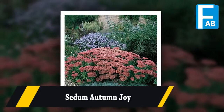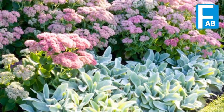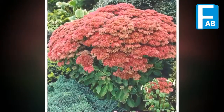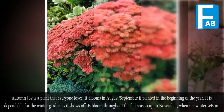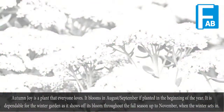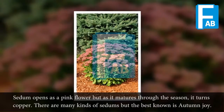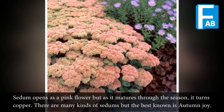Sedum Autumn Joy. Autumn Joy is a plant that everyone loves. It blooms in August or September if planted in the beginning of the year. It is dependable for the winter garden as it shows off its bloom through all the fall season up to November. When the season sets in, sedum opens as a pink flower, but as it matures through the season, it turns copper.